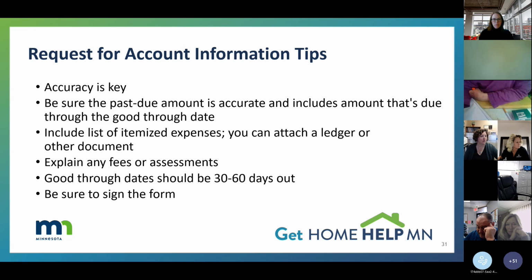Just wanted to cover a couple of tips about this form before I take questions on this request for account information form. So accuracy is key. Be sure that you include as accurate information as possible. That will reduce the amount of questions we have or need for follow-up information. Be sure the past due amount is accurate and includes all the fees that will be due by that good through date. So if there's a payment coming up in 10 days, be sure to include that in that reinstatement amount. Include a list of itemized expenses so you can attach a ledger or any other document to help explain.